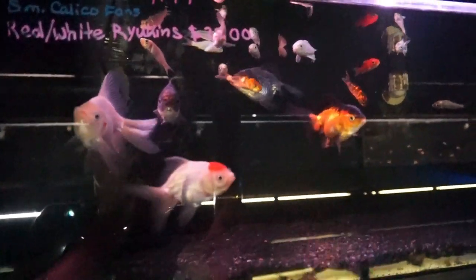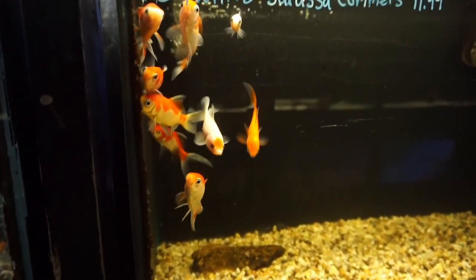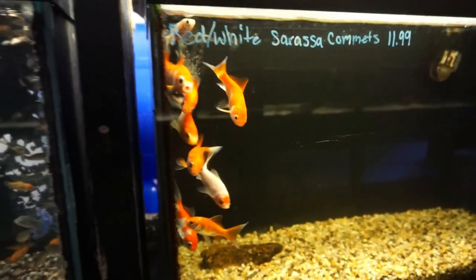Somebody's supposed to be coming and picking these guys up. There's some really nice ones in here. Then there's some small little baby koi. Down here we've got some red and white sarasa comets, smaller than the ones I showed you guys around front.